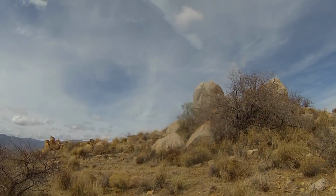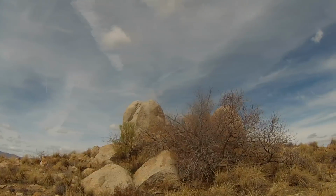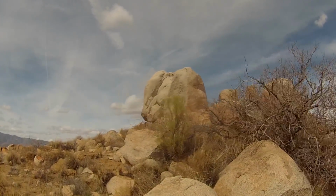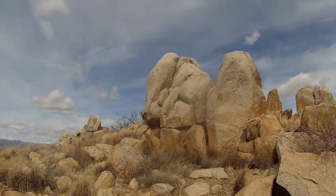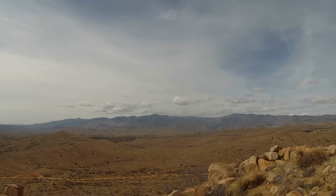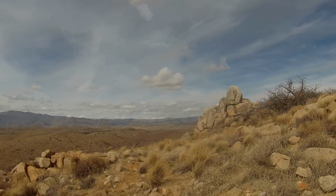Well, I believe this is our peak. These big boulders up here. I can't hike all the way up here without actually climbing up on those boulders. I'm gonna have to give that a shot. See if we can set the camera up here. Wow. Awesome. Looks like maybe this is our peak over here. Let's go check it out.